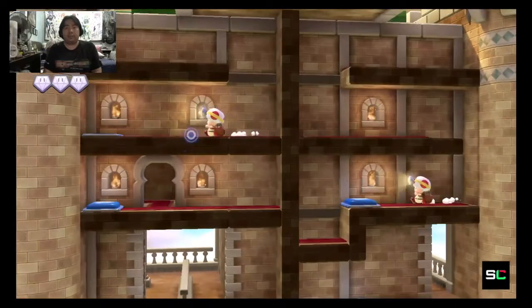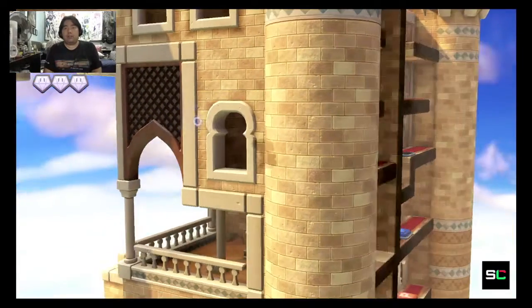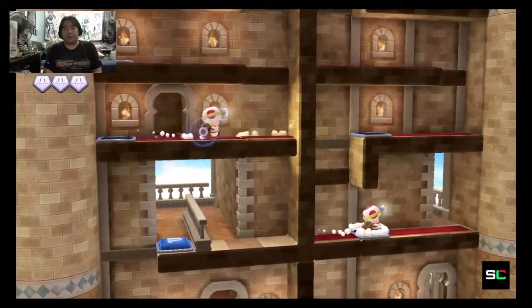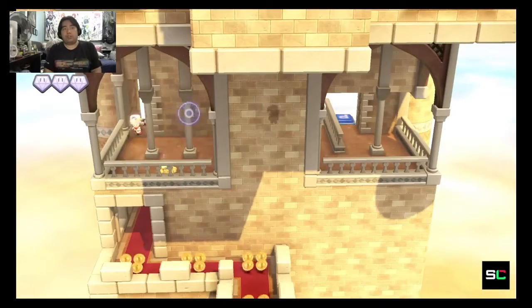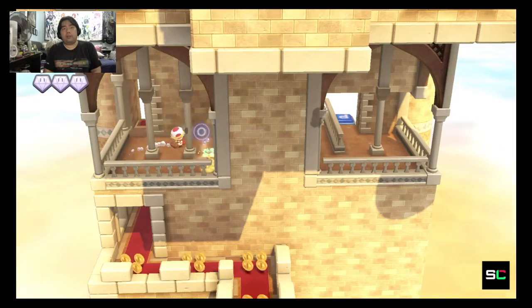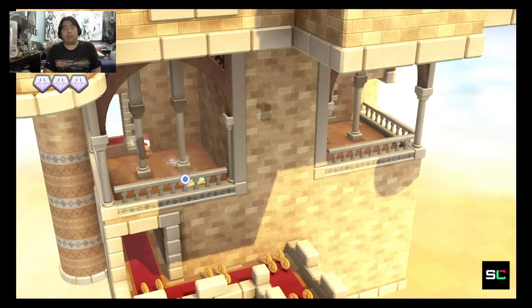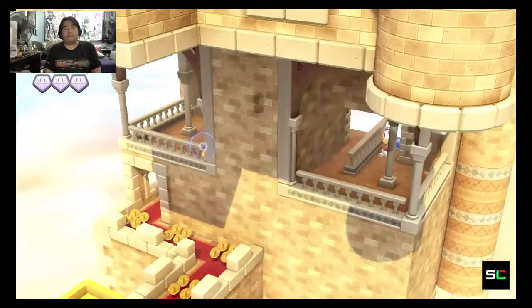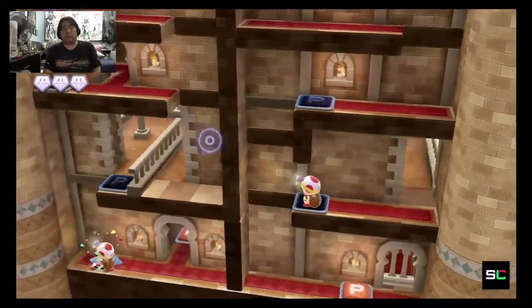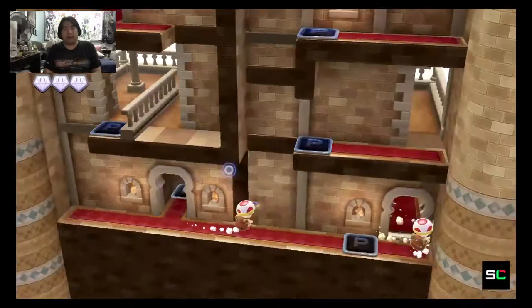Where are the extra 10 coins? Are they inside here? It's just a gem, so where are the coins? So strange. Are there coins in this area? So there aren't any coins in this area. I don't get it. Curious. Where are the coins?